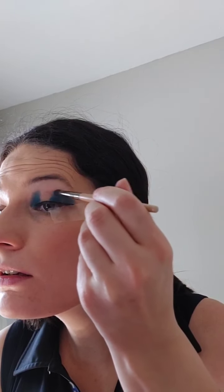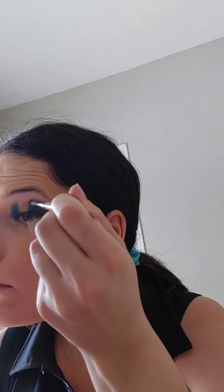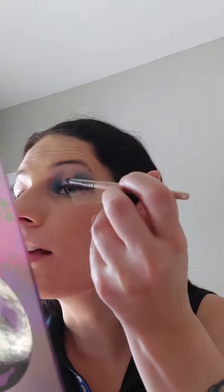The corner of my eye. And then I am going to grab my fluffy brush. Now I'm going to blend it, kind of diffuse the edge a little, but darken that blue because honestly, I love this blue.